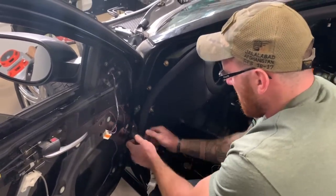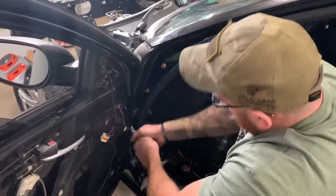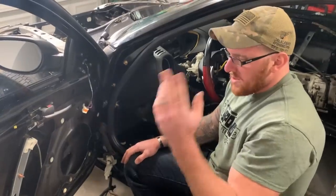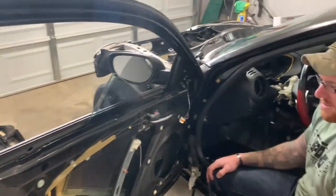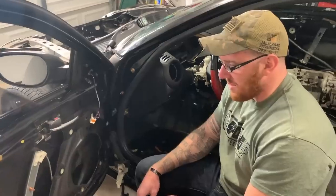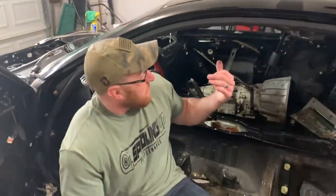As you can tell. The windows are going to get pinned. I'm probably going to end up doing Lexan rear quarters and rear window. Try to save some weight. Oh, I also still have the sunroof in. That's a lot of weight. Yeah, you've got to take that thing out.